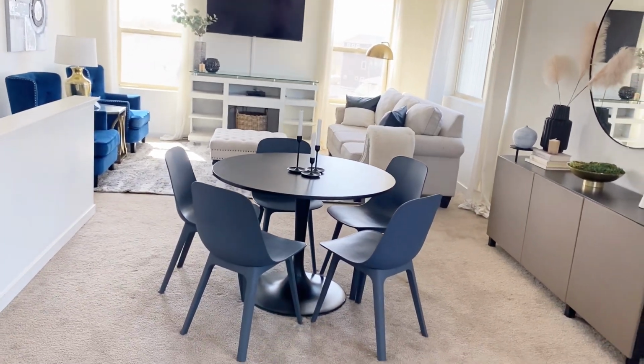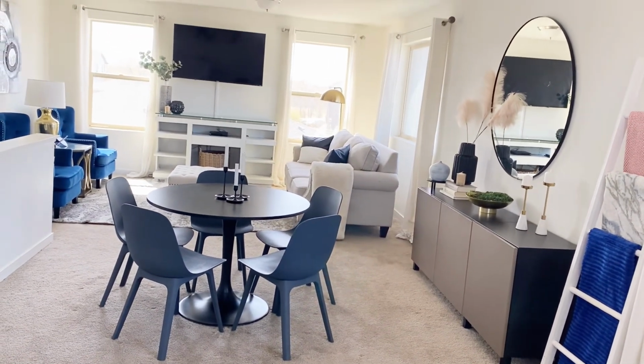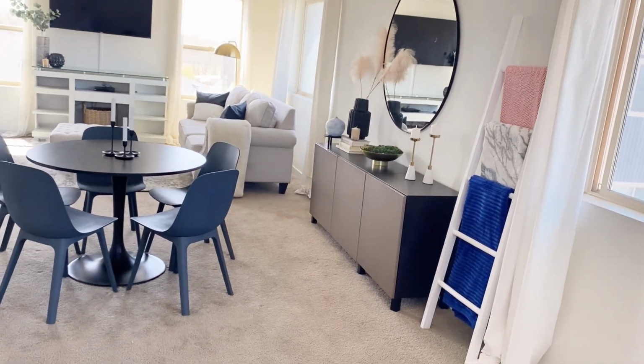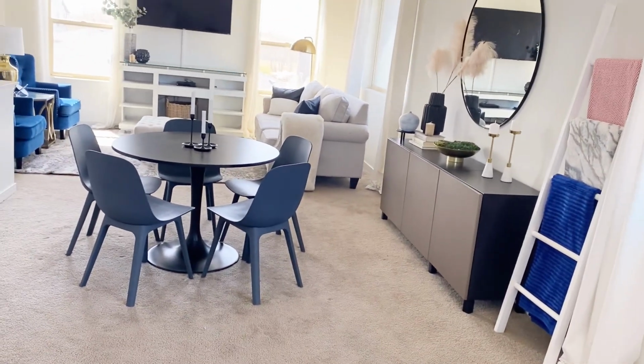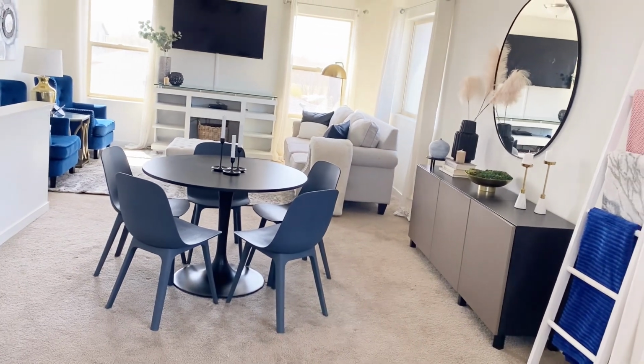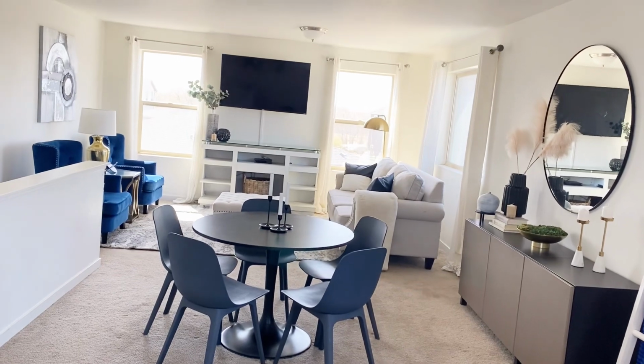The chairs are also from IKEA. It's not a set, but I made it into a set. I love how simple that looks. And we do have a throw blanket ladder right here because we love throw blankets in this family. And I do not have space to put it anywhere else, so I keep a throw blanket ladder here. If I could change it, I would and put it somewhere else, but yeah.